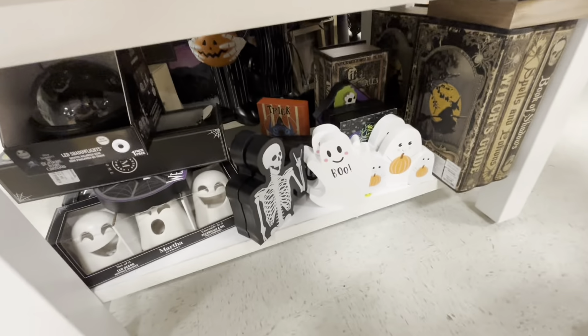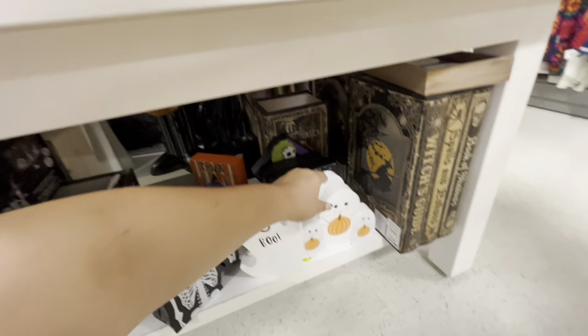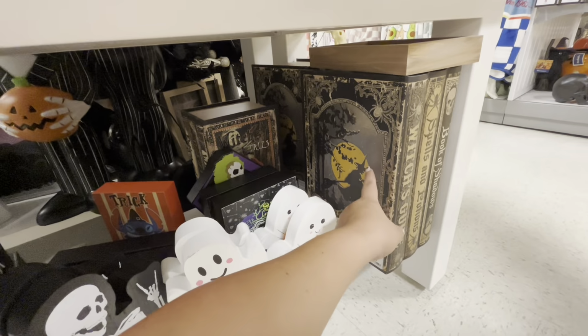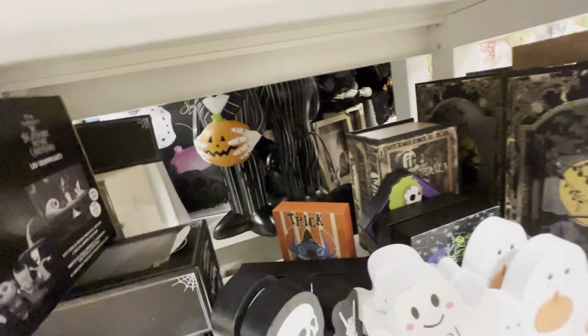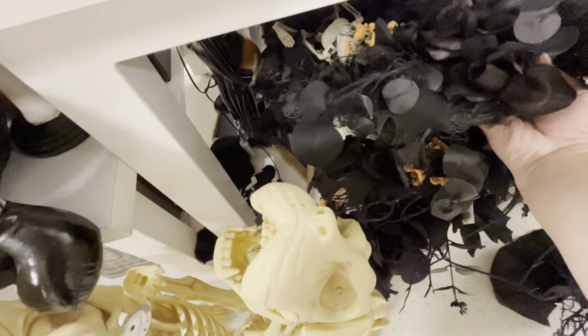And then down here, they have some more signs. Oh, these are cute. The ghosties with the pumpkins, $7.99. Have some books there. Oh, the Jack Skellington is down there. You see him? Oh, this is a new wreath. That looks like a moon.